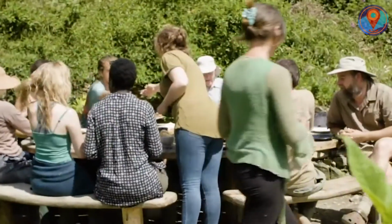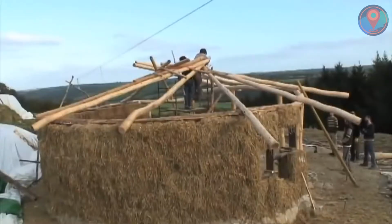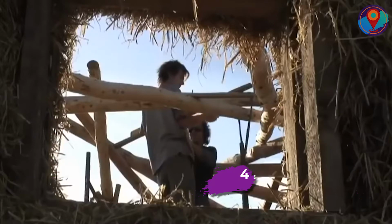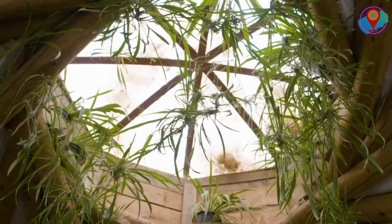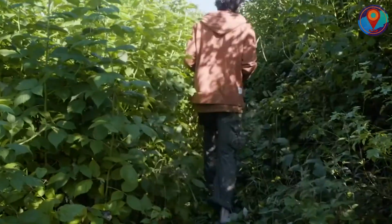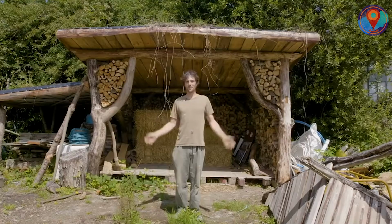With the help of family and friends, Simon built this house in 2003 in just 4 months and on a budget of $6,000. To keep the expenses low, the Dales foraged through the woodlands to pick up scrap wood to form the house's frame, floors, and fittings.